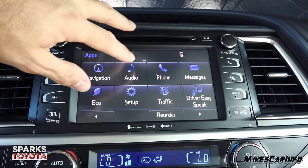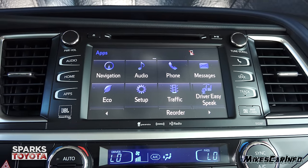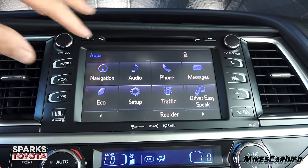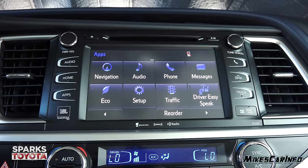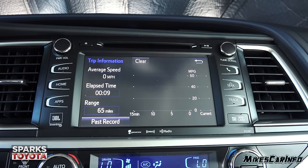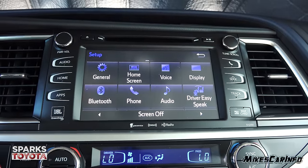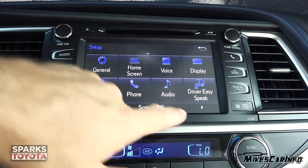All right, we already saw the audio. Once you pair your cell phone, you'll be able to go into there to your phone book and recent calls and all the different features for your phone to send and receive calls. You can also do messages here using your data from your cell phone. Your economy information will show up here. It's kind of like a drive computer to see what kind of fuel economy you've been getting. And then you can go into your setup and customize whatever you want, turn on whatever you want, that kind of thing.